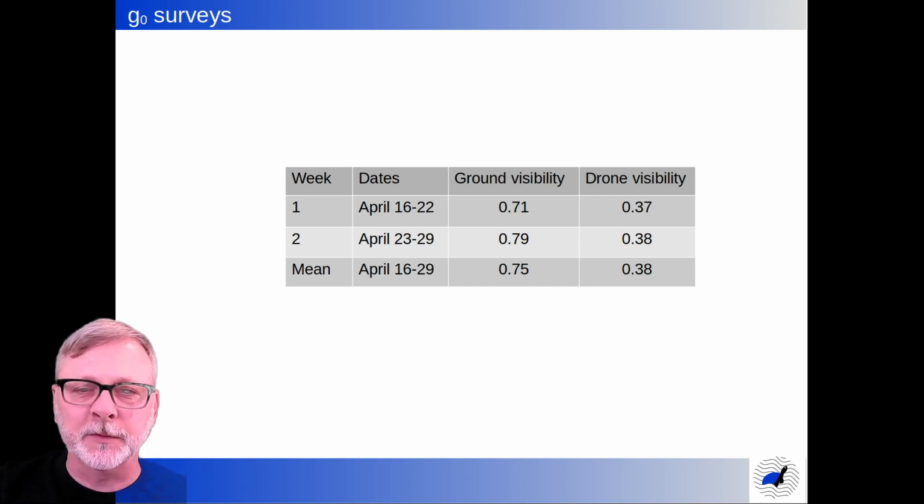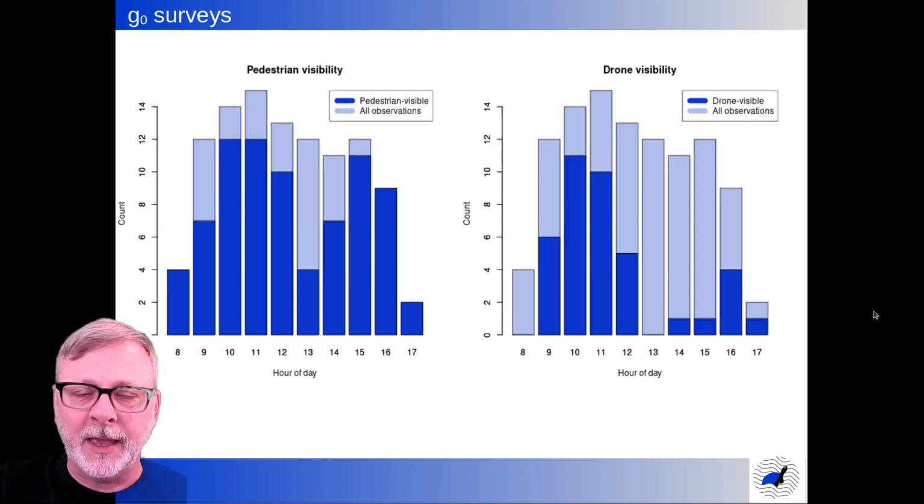So you can see that over this 2-week period, about 75% of the tortoises that were relocated would have been visible to pedestrian surveyors, and only 38% would have been visible to drone surveyors. That is a pretty significant difference. And I think what's going on here is that we're seeing a difference in visibility based on time of day.